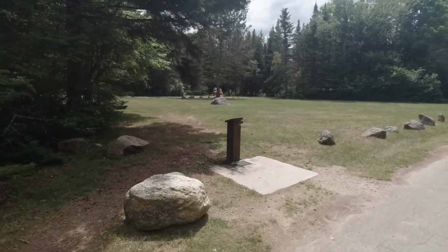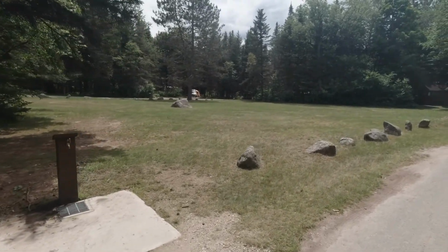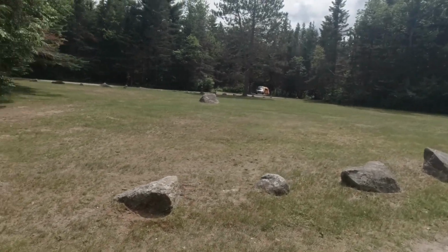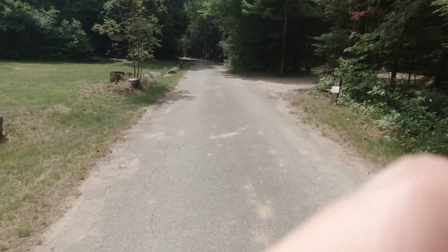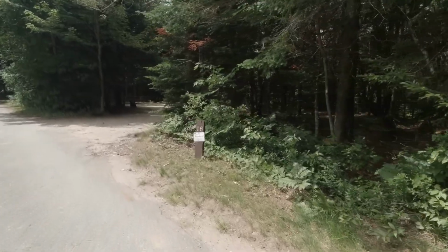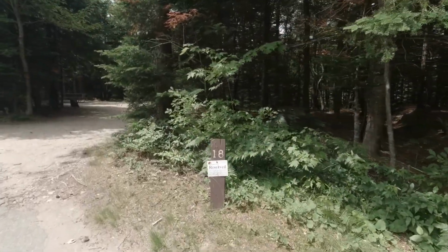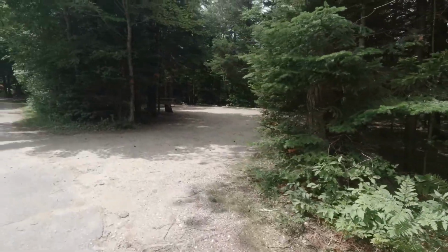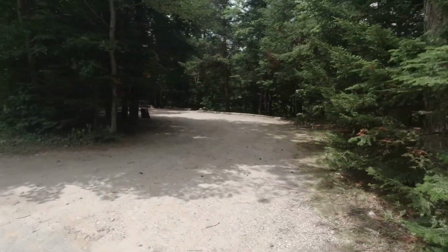Nice little field over here, so if you want to come out and have some fun in the sun, this is a good spot to come down to. You got this little open field. Here's site 18. It's actually reserved right now, but there doesn't seem to be anybody here. I'm not sure where they are. Somebody's supposed to have this site, but they apparently didn't show up. This is the best site, site 18.